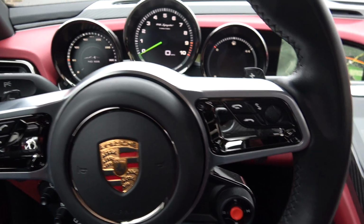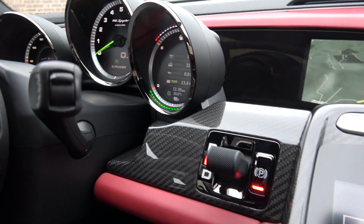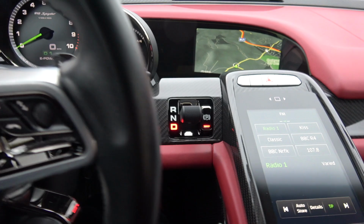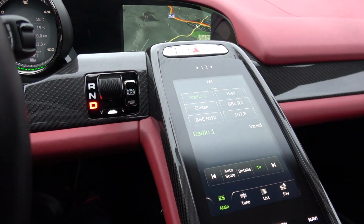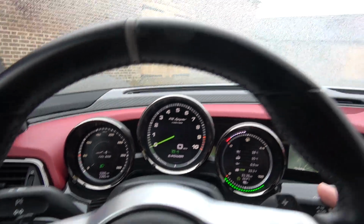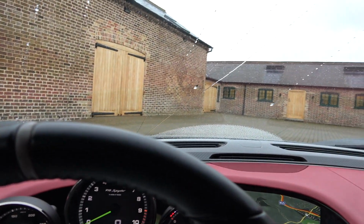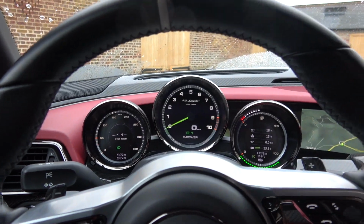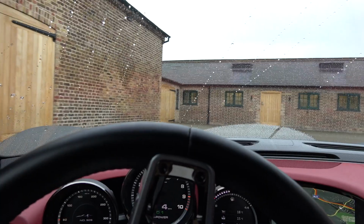And then, of course, the significant thing about this car is you can drive it entirely in electric. And now we are in e-power mode. Drive. You might just be able to hear that engage in E mode. Let's take the parking brake off. And we are ready to drive in E mode. I'm just going to give this a quick wipe so we can actually see where we're going. And we're in the beautiful DK Engineering courtyard here. Let's set off. That's weird. E mode.